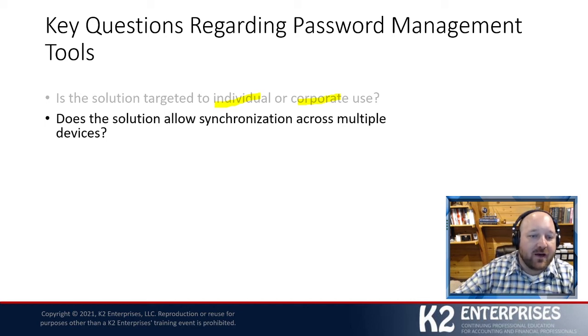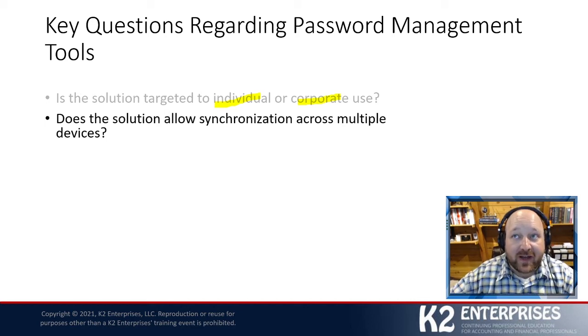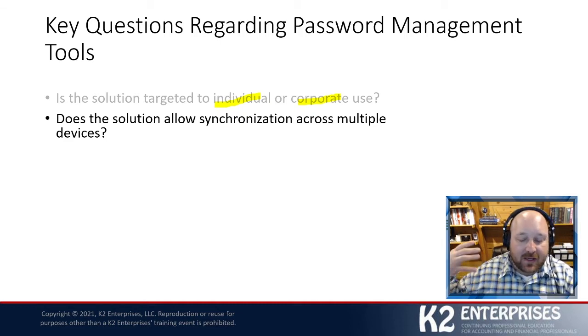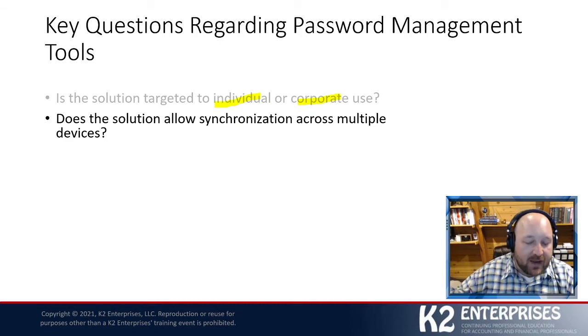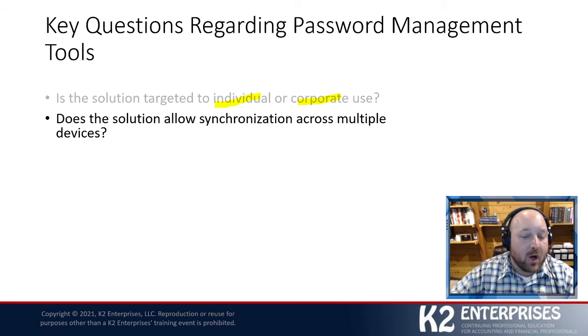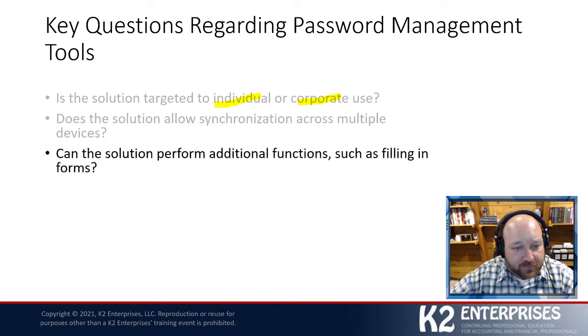Does the solution allow for synchronization across multiple devices? As Tom writes in, hey, I want to know, can I use this on my Mac, my PC, my phone, and more? Okay, if that's important to you, and I cannot imagine why it wouldn't be, synchronization is really important. And that allows so that if you create a password on your phone, it updates on your iPad, which then also pushes through to your computers and vice versa in any direction.